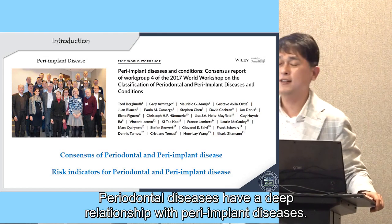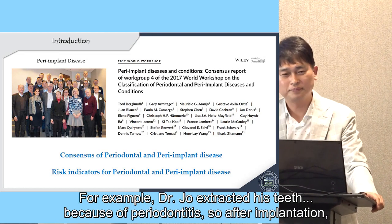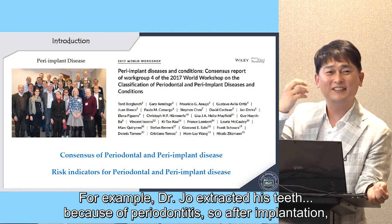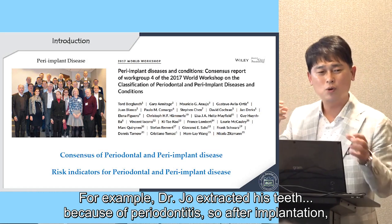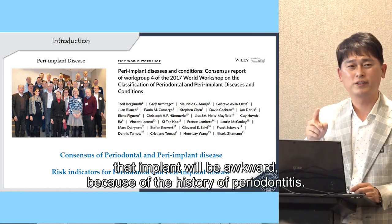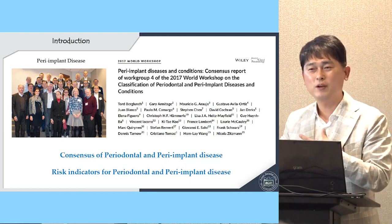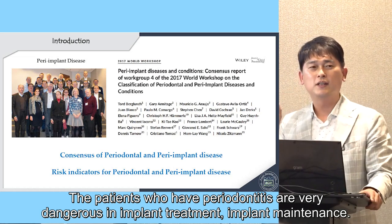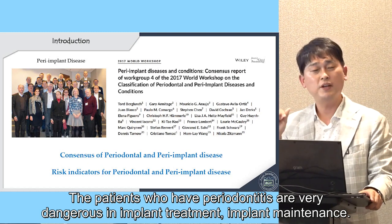Periodontal disease has a deep relationship with peri-implant disease. For example, Dr. Joe had his teeth extracted because of periodontitis. So after implantation, peri-implantitis will occur because of the history of periodontitis. You know? Anyway, a patient who has periodontitis is at high risk in implant treatment and implant maintenance.